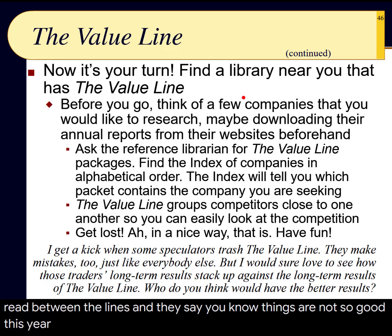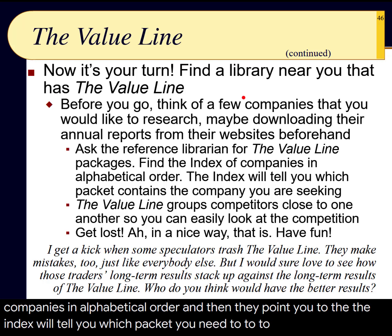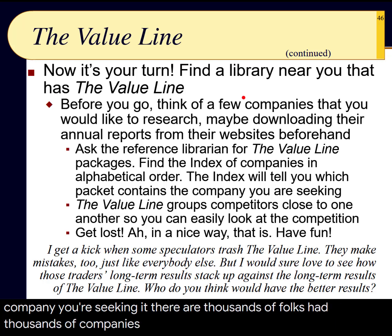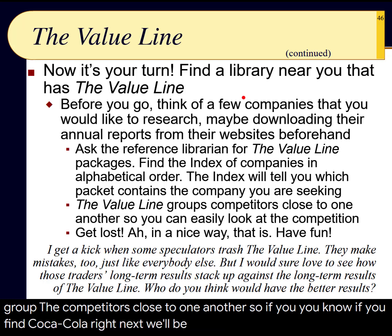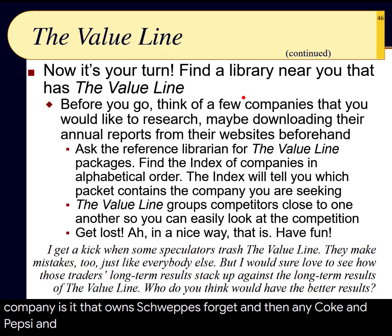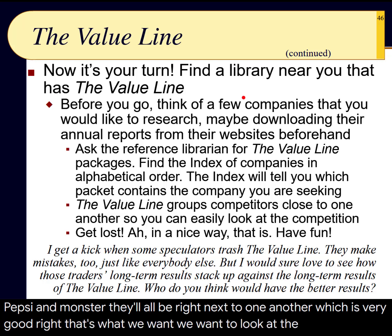Ask the reference librarian at the library for the Value Line. Find the index of companies in alphabetical order, and it will point you to which packet you need to seek for the company you're seeking. There are thousands, folks, there are thousands of companies. And what is cool about the Value Line is they group the competitors close to one another. So if you find Coca-Cola, right next to it there'll be Schweppes and whatever company owns Schweppes, I forget, and Pepsi and Monster. They'll all be right next to one another, which is very good. That's what we want. We want to look at the competitors.